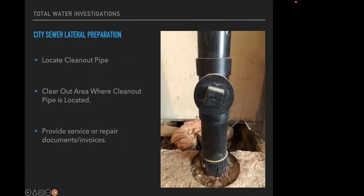Now, preparation for sellers, when they have somebody coming in to scope their sewer lateral, we do ask them to locate a clean out pipe, make it accessible for us. So if it's in a closet, if they could remove boxes, Christmas stuff out of the way so that we can locate it easily, that would be much appreciated. If there was any sort of repair records that they've had done or routering done to the sewer lateral, that would be great to see as well. If a city sewer lateral cleanout pipe cannot be exposed, we do ask that they remove a toilet.